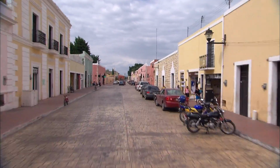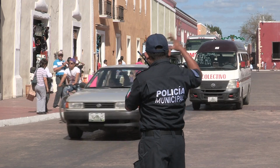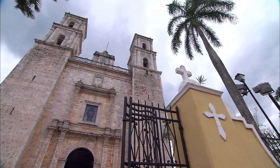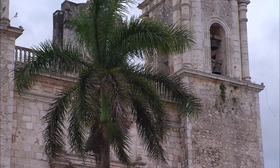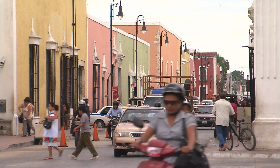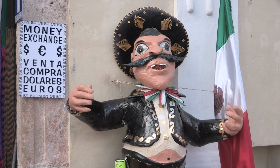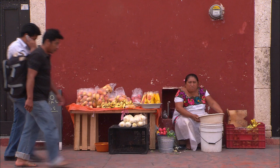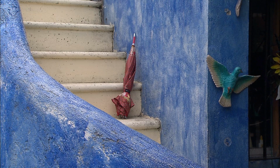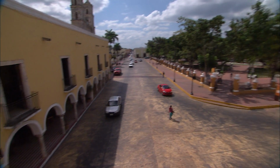The small town of Valladolid lies inland. It was founded by the Spanish conquerors on the site of a former Maya city. The Maya ruins provided the stones for the construction of different buildings. Valladolid is in the state of Yucatan. It was named after the city which was the first capital of the Kingdom of Spain. The ruler-straight streets are typical of the towns created by the Spanish in America.